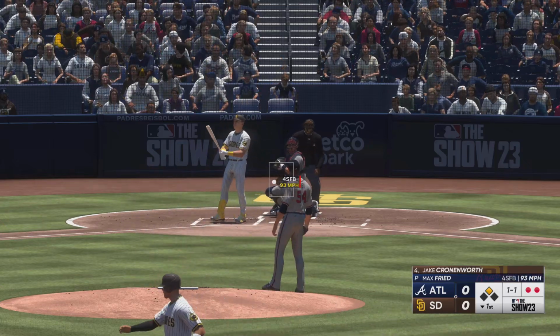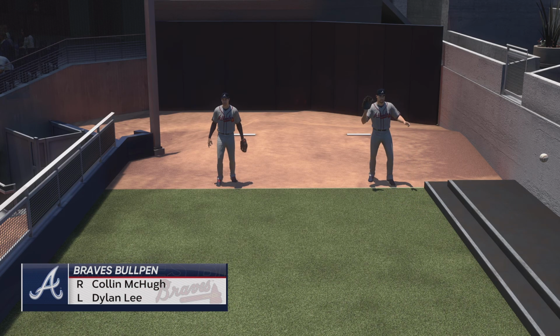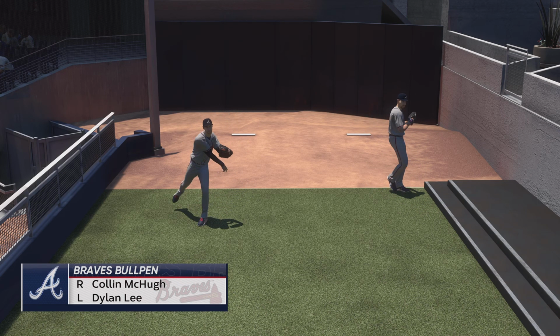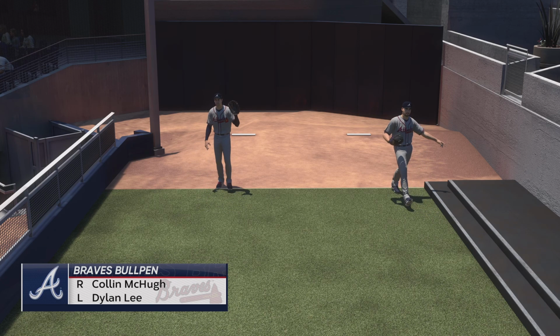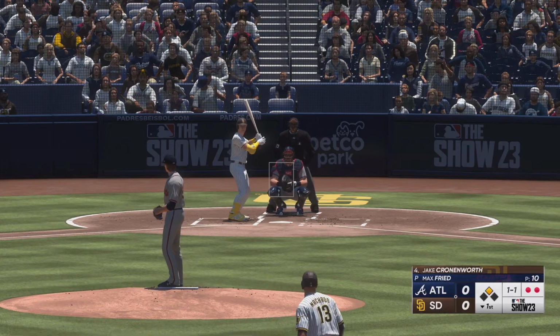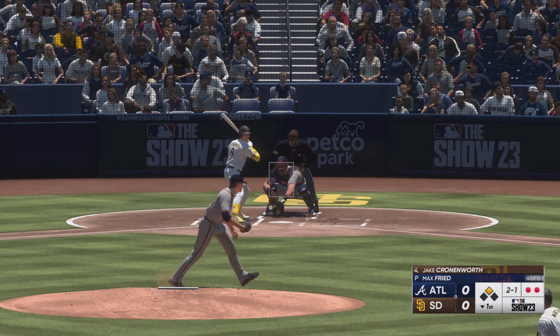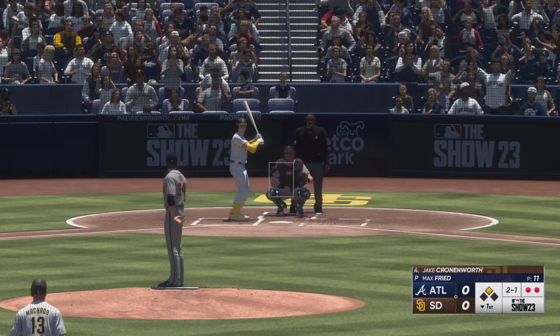And a swing and a miss there. The Braves bullpen has some activity. Colin McHugh getting ready to come in for manager Brian Snitker. Lee, a left-hander, also throwing. The next offering misses. Ball 2.